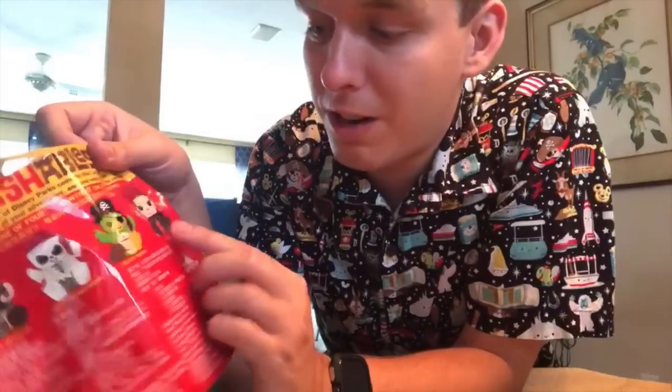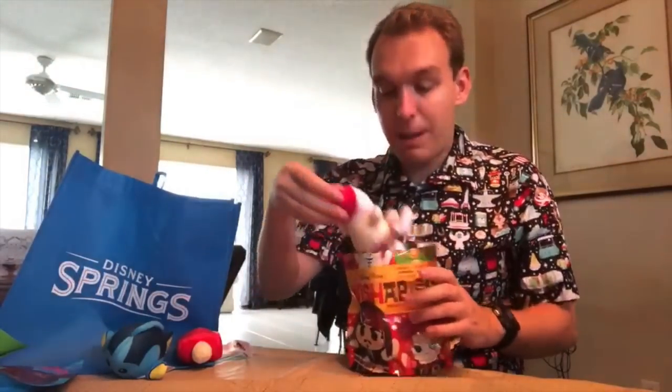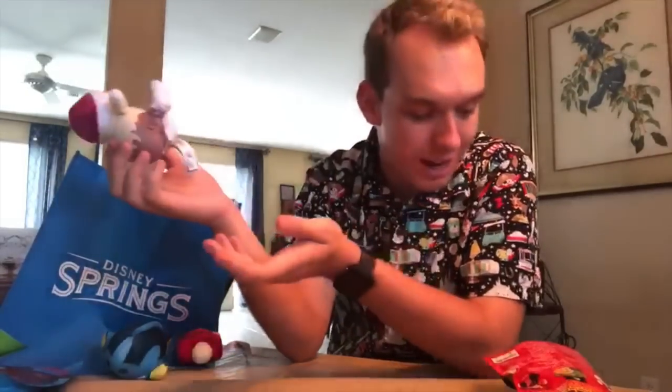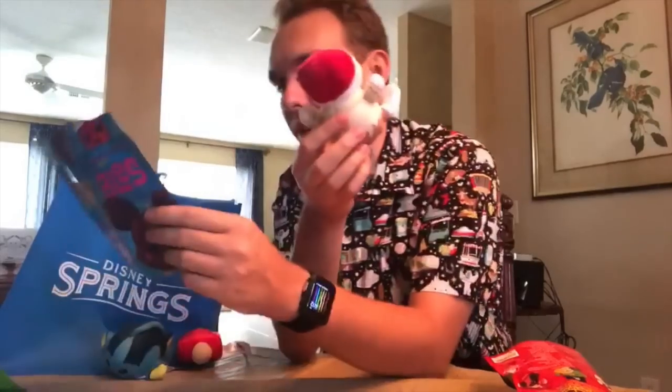And oh gosh, I opened it without even showing you. But this is the Pirates of the Caribbean one. The four different possibilities are the Pirate Parrot, Red, the Skeleton Helmsman, and Jack Sparrow. And we got the Skeleton Helmsman. Cute. Now I gotta get more so I can get Red and the submarine, and then kind of want the Mickey ice cream bar.